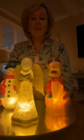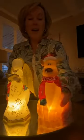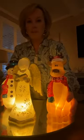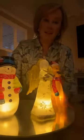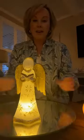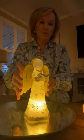Team Whimsy, here they are, whether it's Wimbly, and you love, of course, that adorable detail, his hat and his scarf. Ooh, I am a little out of breath. I'll tell you guys later. Or, of course, it's our Mr. Bojangles, our snowman, absolutely adorable. Or it's our angel. Look at how beautiful she is.